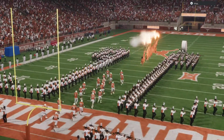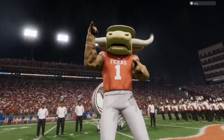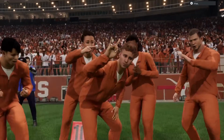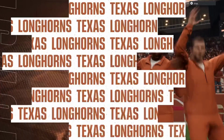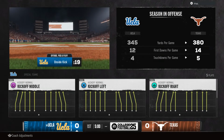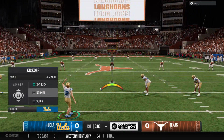As we'll see, the number 14 team in the country, the UCLA Bruins, taking on a team from the Big 12, the Texas Longhorns. For EA Sports College Football, Reese Davis with you alongside David Pollack and Jesse Palmer. And guys, can't wait to get this one started. And the Bruins will get us started with the opening kickoff.